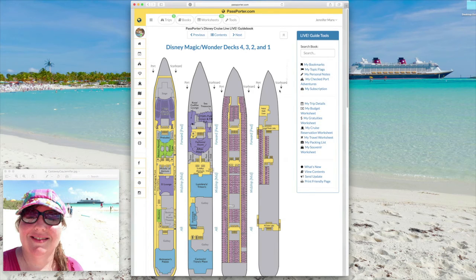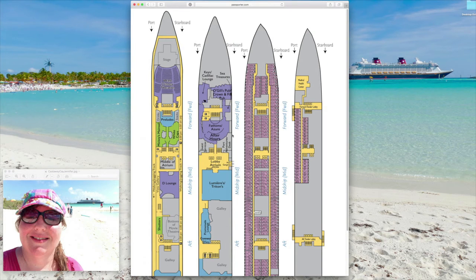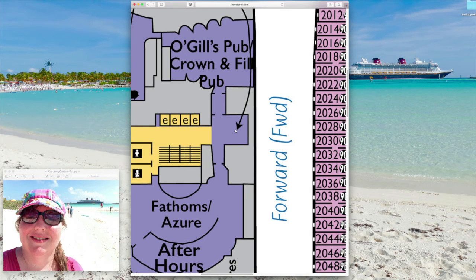I don't know if you saw last year's print edition or PDF, but they were in beautiful color just like this. So what's cool about these is that you can click on this to get them bigger, and you can click again to get them even bigger. Like, how cool is that? I actually make all these ship deck plans myself. I think everyone else relies on the Disney deck plans, but when I make them myself, I can put in more information than Disney does.